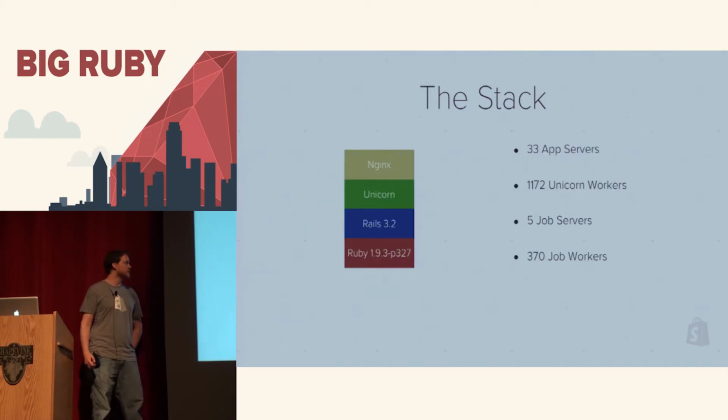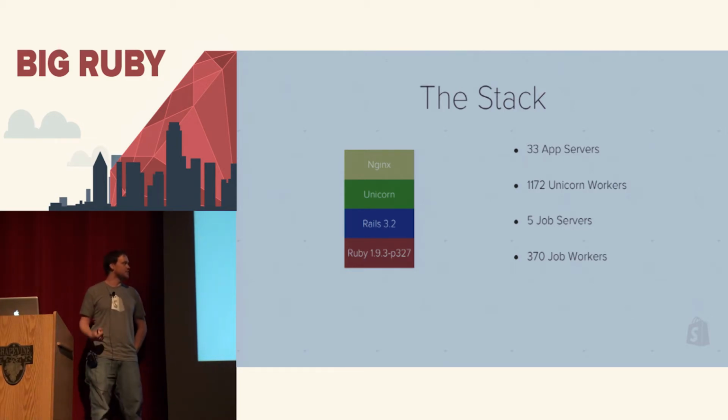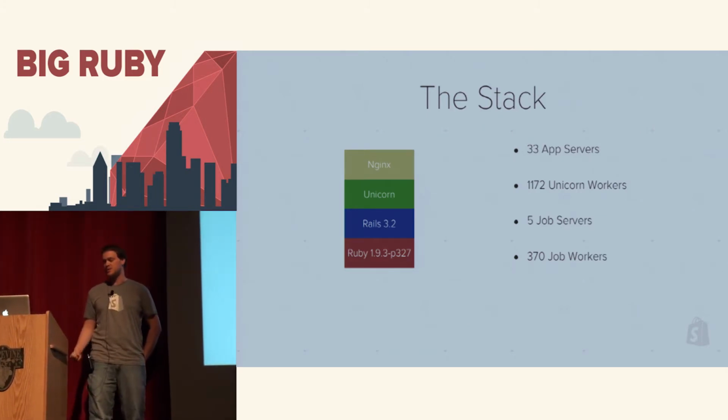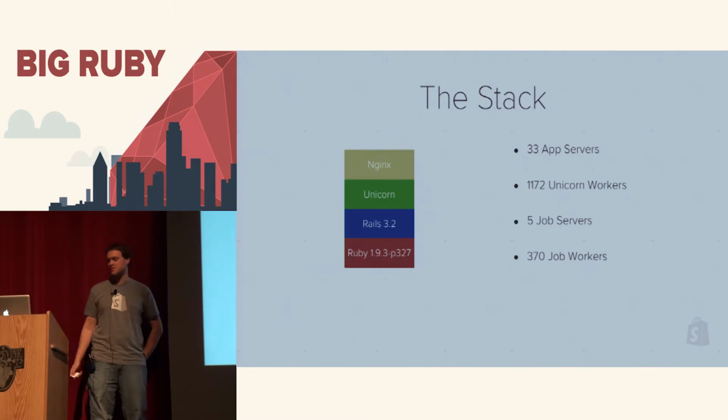It looks like this: Nginx and Unicorn in front of Rails and Ruby holding everything up. We have 33 app servers, 1,172 Unicorn workers, 5 job servers, and 307 job workers. So lots of stuff processing, lots of stuff happening at once, which is pretty cool.